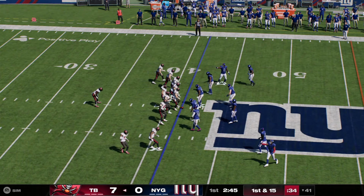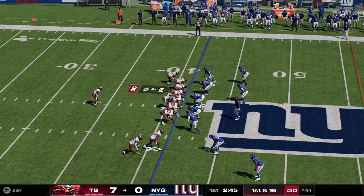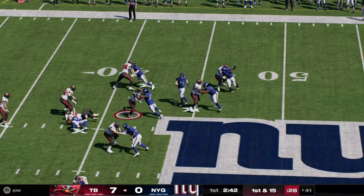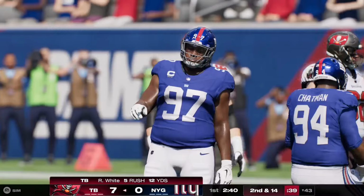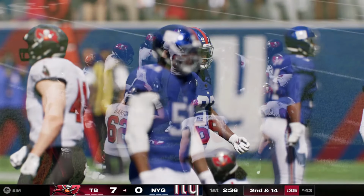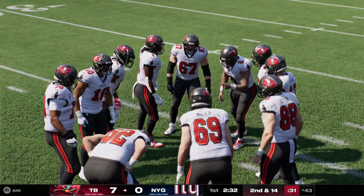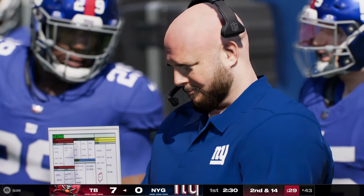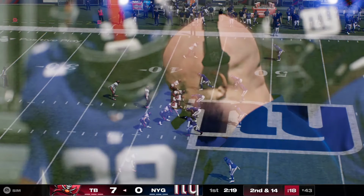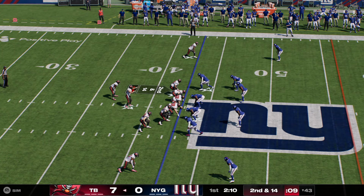A false start backs him up 5, 1st and 15. They'll go up the middle with White. And not much there at all. Maybe a yard up to the 43. And the big fella stuffed that one up in a big way. I think doubling him has to be a priority because you can't move up to the next level if you don't take care of him first. So still 14 yards to go, 2nd down.